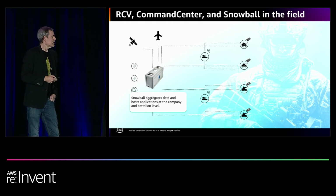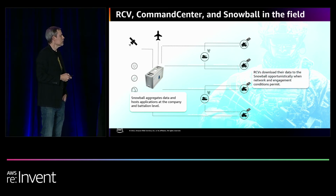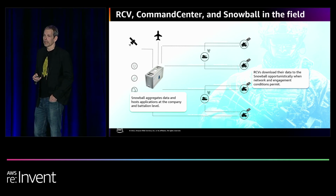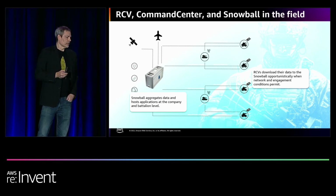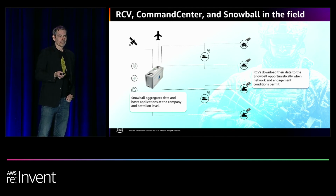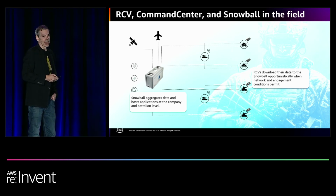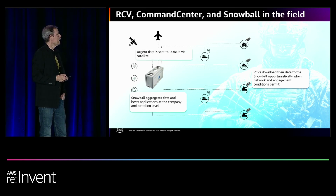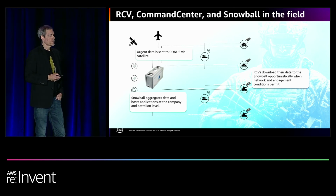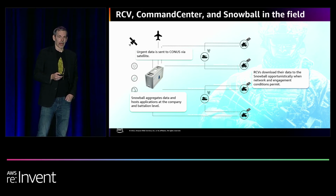So the snowball aggregates the data and hosts the applications at the company and the battalion level. The RCVs download their data to the snowball whenever they have an opportunity to. Remember earlier in Ramesh's presentation, he mentioned DDIL, when you're in an environment where your communications could be disrupted or interrupted or limited for some other reason. That's going to be very common in a combat situation, obviously. And then finally, urgent data is sent back to the continental United States for use by military or intelligence, whoever needs to know. So this is the scenario that we're working on with RCV.